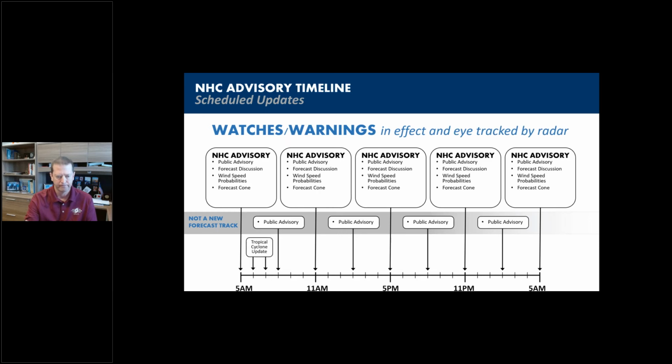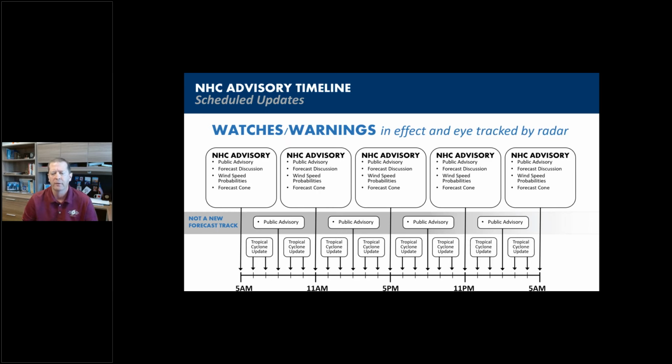And then when systems are nearing landfall, if they're easily tracked by National Weather Service radar here in the United States, we can issue what's called a tropical cyclone update, providing hourly information, again, on the location and intensity of the system. And in those, we'll often talk about some of the observations that are being reported along the coast or just offshore.